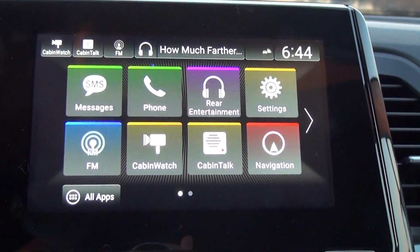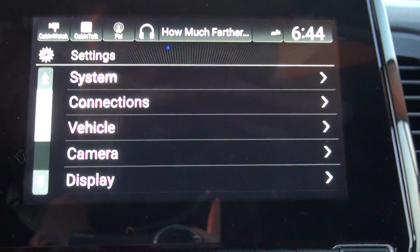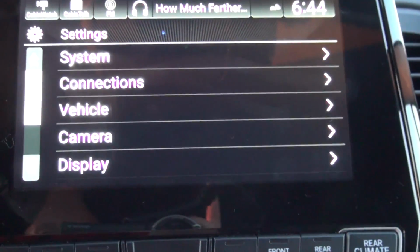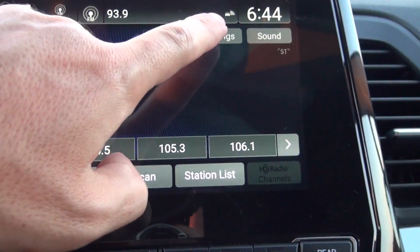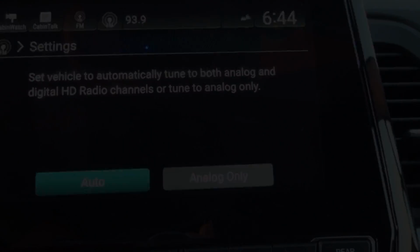To customize the settings, you could go to the settings icon here and then figure out where your settings are inside this page, but there's quite a bit there. Honda made it a lot easier. All you have to do is go to the icon in the app that you want to set. Up here in the corner, it'll say settings, and you can set whatever settings you want inside there.